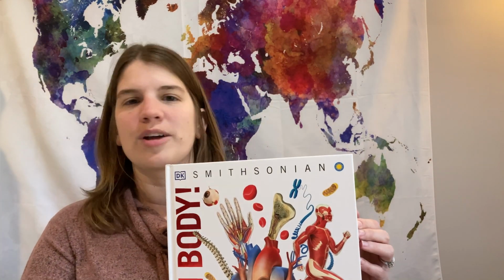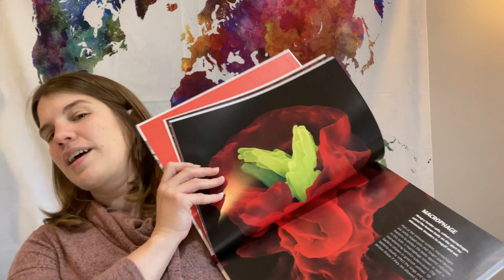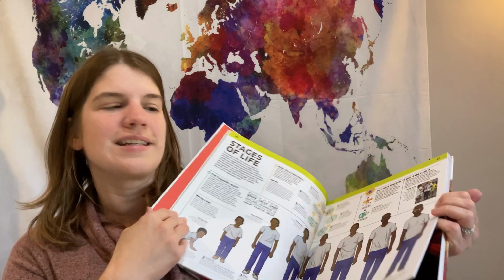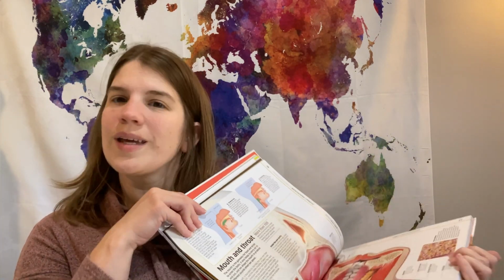A great resource that I just recently got and I'm so excited about. This is the Human Body book by DK. This is not necessarily in the schedule, but I couldn't really help myself because the pictures are just so beautiful in here, and I just really like these DK books. So we will be using it as a resource.